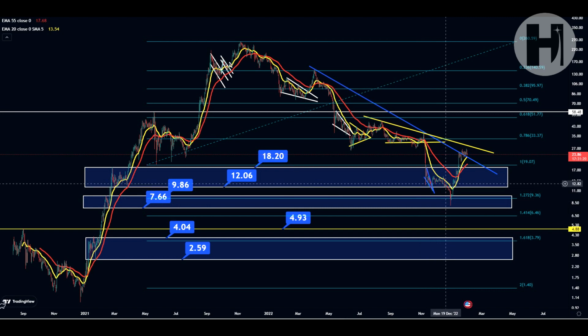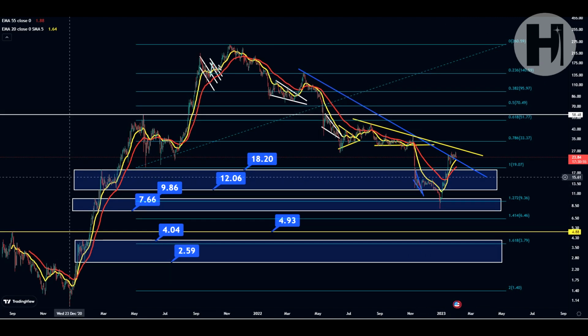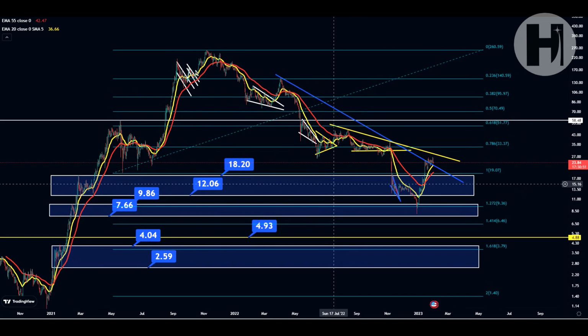Personally, I did not buy into Solana. So I'm dollar cost averaging into other altcoins, so I don't have money for every single project out there, obviously. And right now, if you bought into Solana, good for you. This was a good entry point. Potentially, this could be our bear market bottom here.